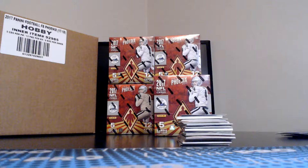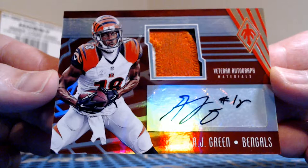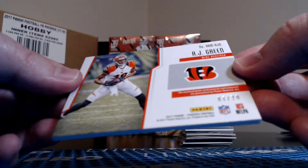All right, before we get to our hit, we got a Mike Evans base, Matt Ryan base, and Mike Williams base rookie. And our hit, pretty nasty patch on this one. AJ Green, three-color, disgusting, veteran autograph materials. Mark with them Bengals, look at that face. Y'all can't really see on camera, it doesn't look as dirty as it does in person. That is definitely game used. Very cool. 7 of 20. A little vet action in the mix.